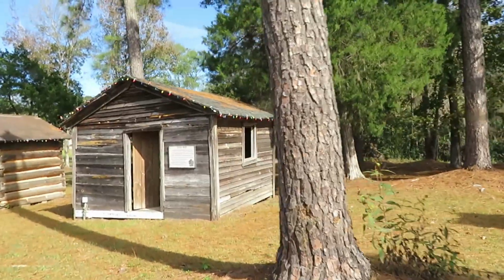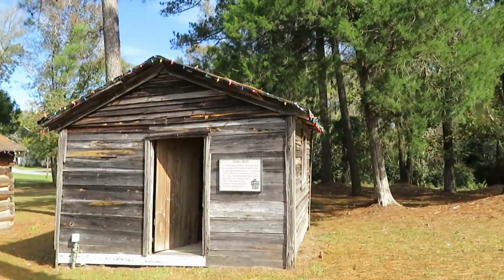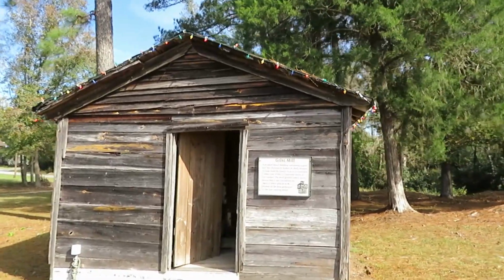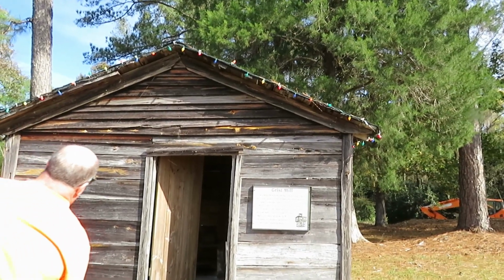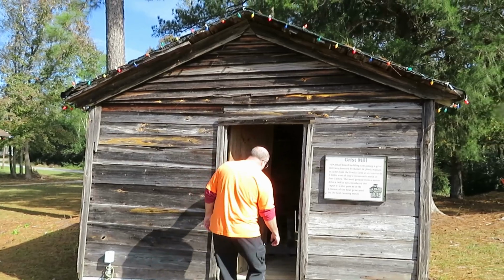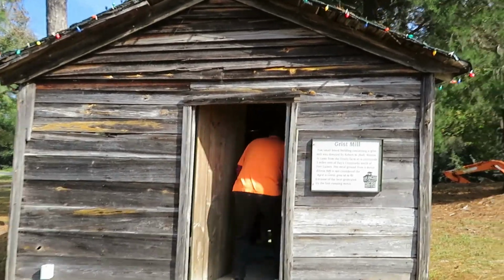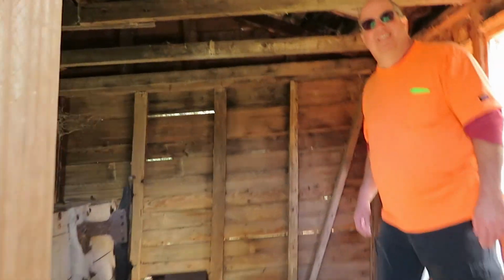This is the grist mill. This was a grist mill. It's leaning pretty good. But it's also decked out for Merry Christmas. There goes my leaning tower of Tim. Oh wow! Take a look. I'm coming. Lean sideways while you're coming in.